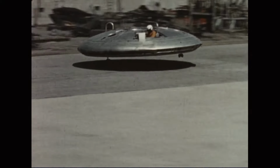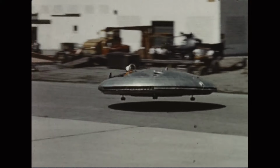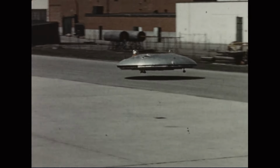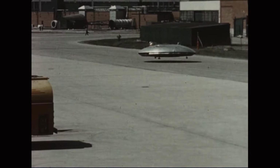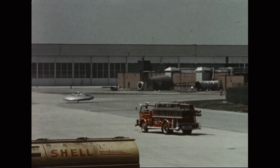In its current configuration, the Avrocar was operating successfully in the ground cushion at a height of 3 feet and speeds up to 30 knots. Preliminary results from the new series of tests at Ames Research Center were also satisfactory.